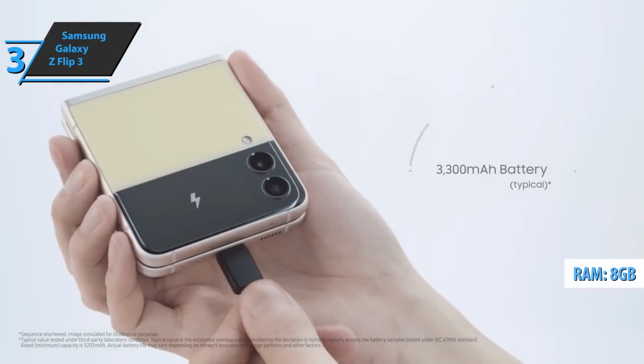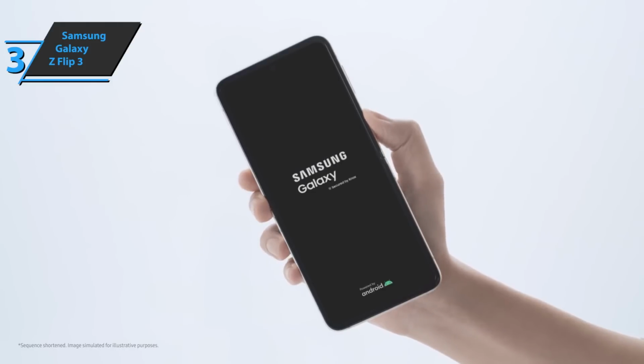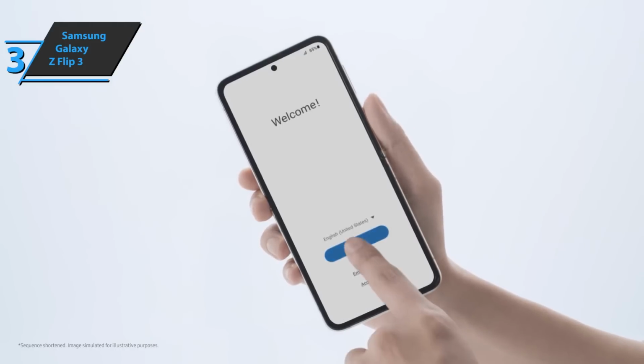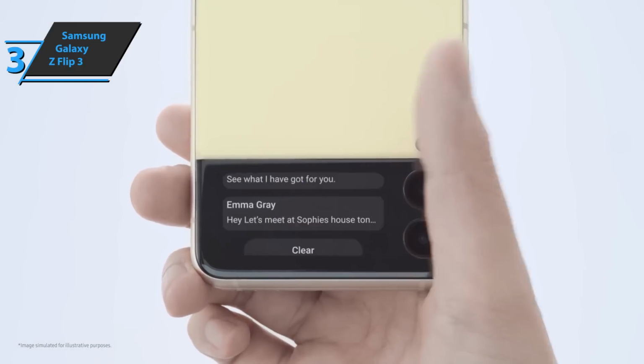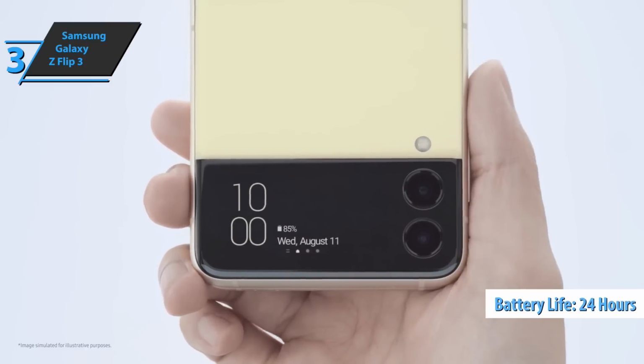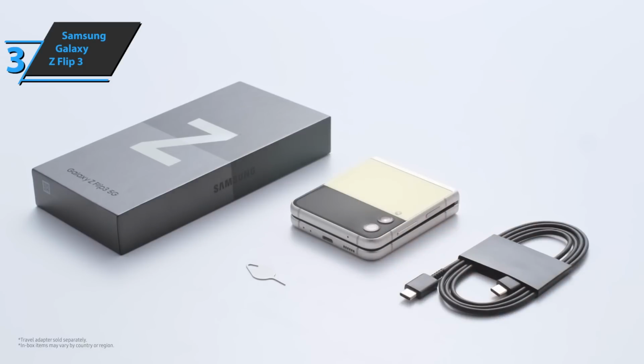The stereo speakers are tuned by AKG and sound incredibly good, whether when streaming movies or music or YouTube videos. The phone does not heat up too much during use, even when playing games, and the battery life is about 1 day at best. However, fast charging is supported. This is a quality product, and all we can do is recommend it.